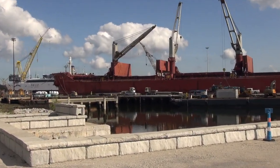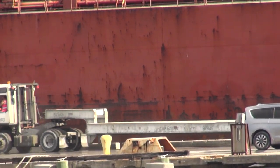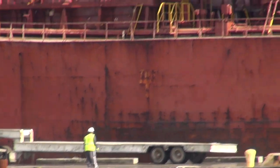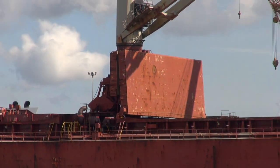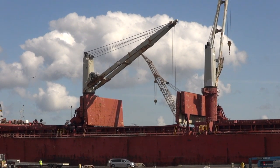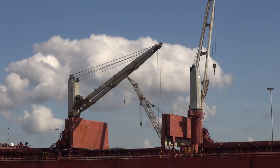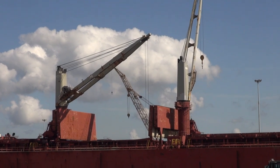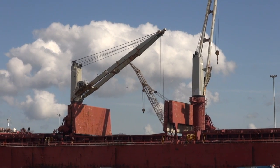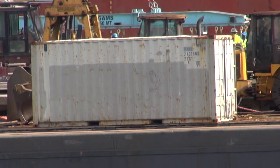So they're bringing another truck in. Empty. Yep. And he's gonna park right there, so they must be getting close. Let's see how that works. I'm gonna keep an eye on it while I'm, see this guy's doing something.